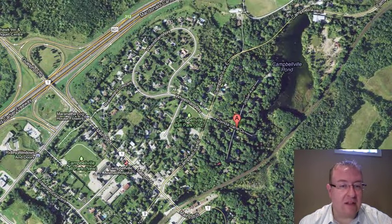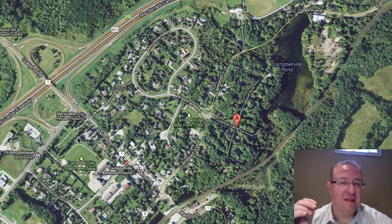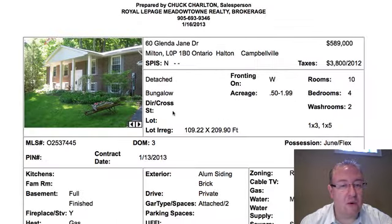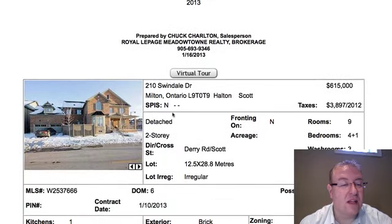The thing with Campbellville is that you've got the 401, so you have to be careful how close you get to the 401. And then you've got the train tracks down here. So this home is on Glenda Jane, and it's relatively close to the train tracks. There's a lot of influence around Campbellville that you have to consider. You don't want to be too high or too low. It's like the three bears. You don't want your porridge to be too hot or too cold. 589 seems pretty good for the size of the land. It's actually a nice sort of Georgian style home. It looks pretty big too.